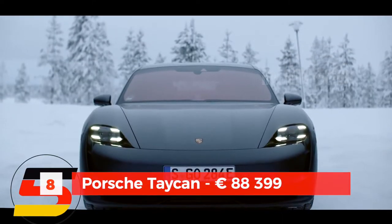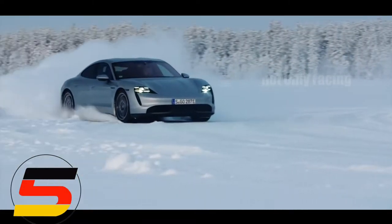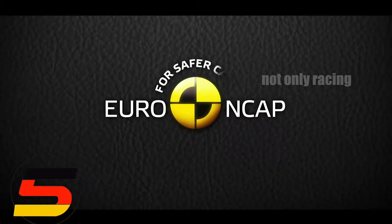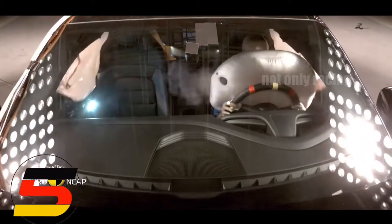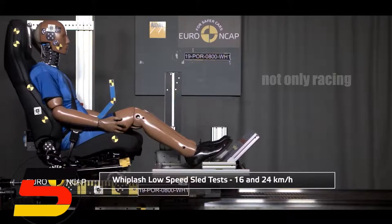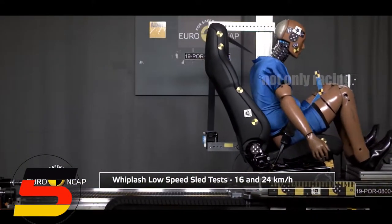8. Porsche Taycan. Although the Euro NCAP gave the Porsche Taycan an overall 5 out of 5 star rating, which is the highest possible score, the car only scored marginal in rear-end collision, in which protection against whiplash injuries on the head restraints and front seats still had room for improvement.